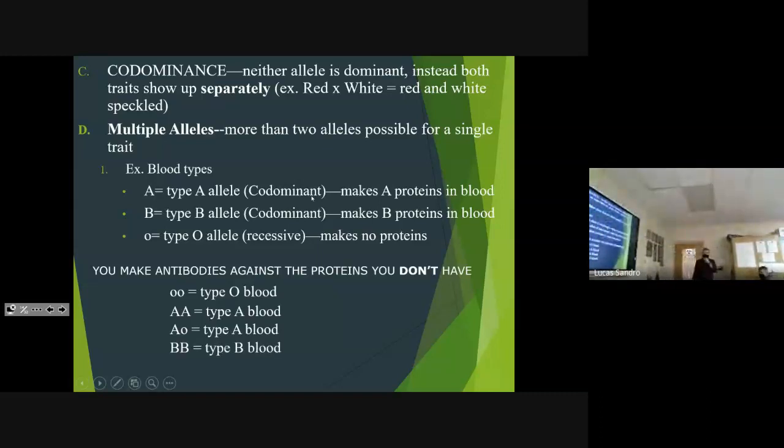B, same thing. BB is a type B person, or BO. So AA and AO are type A, BB and BO are type B. Then, of course, there's the one of each, the whole codominant thing. Type AB people.